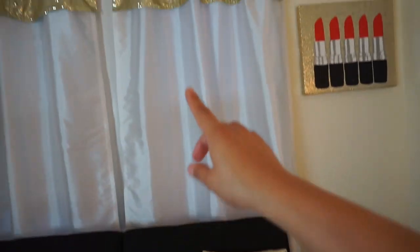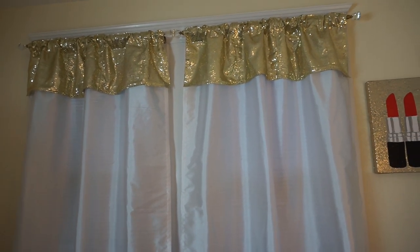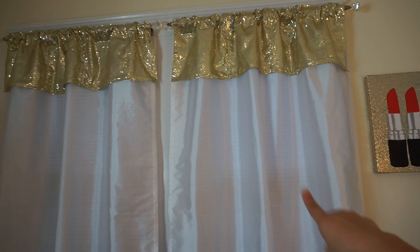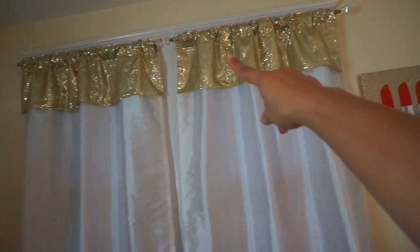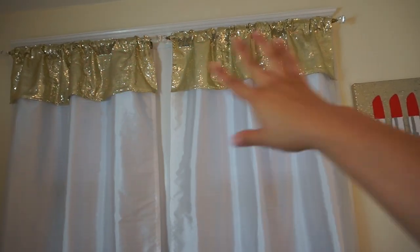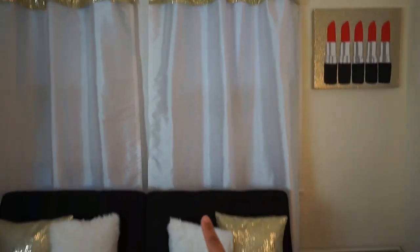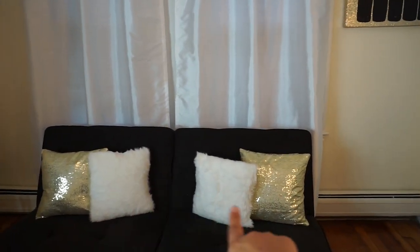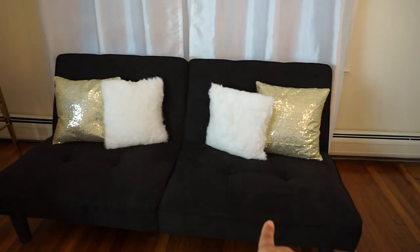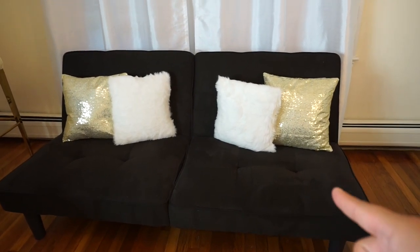And what I did was I brought it to a person that actually hems my clothes for me. And she made these curtains for me. So I just bought white curtains. And I think each of these took like 6 pillowcases to make it fuller. So that's what I did to create the matching curtains with the matching pillows. And then these furry pillows I got from Target. The little sofa type of thing I got from Target as well.